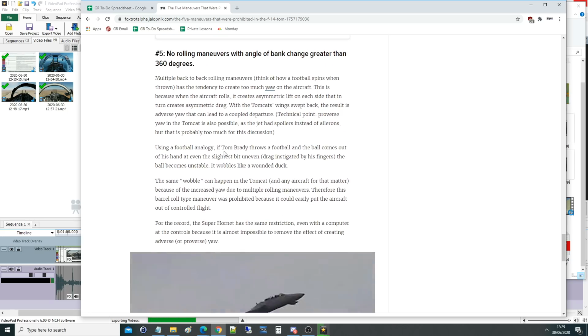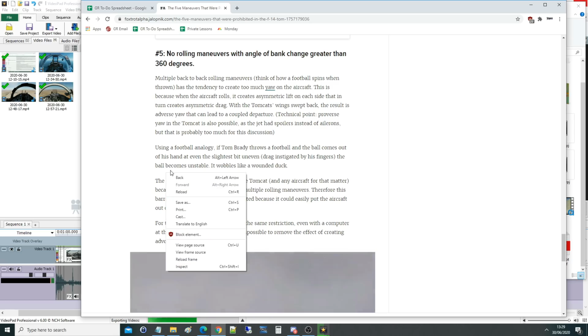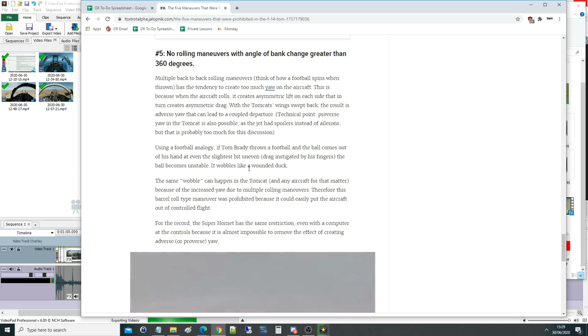Using a football analogy, if Tom Brady throws a football and the ball comes out of his hand even the slightest bit uneven, drag instigated by his fingers, the ball becomes, whoops, unstable. It wobbles like a wounded duck. A wounded duck. The same wobble can happen to the Tomcat and any aircraft for that matter because of the increased yaw due to multiple rolling maneuvers.